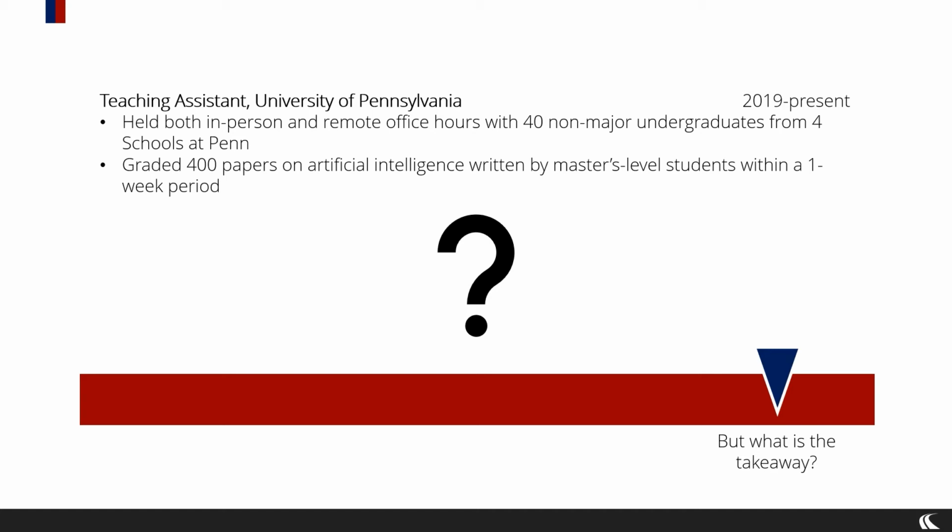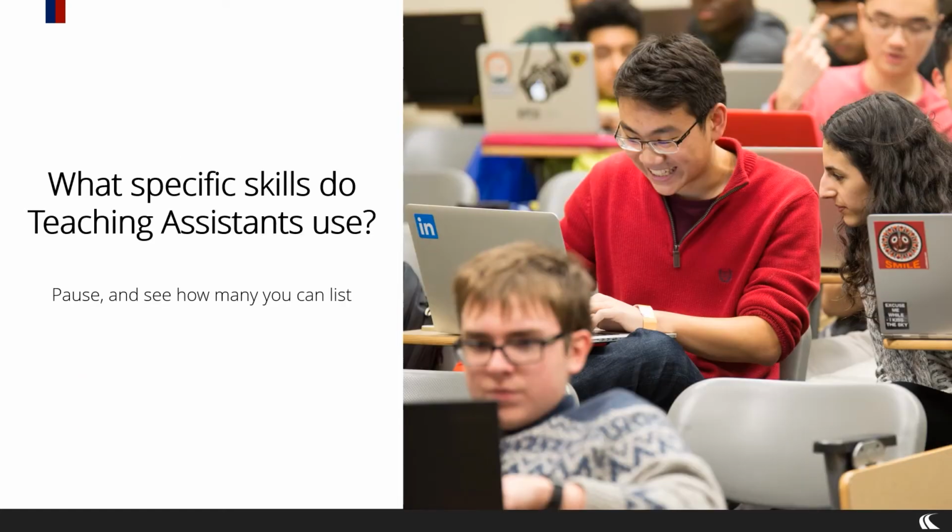Now what is missing here is a focus on transferable skills. Unless this student is applying for a role where office hours and grading are a key part of the job, these descriptions by themselves won't be that helpful. Now, if you've also been a TA, you may have a better sense of what skills are actually used.